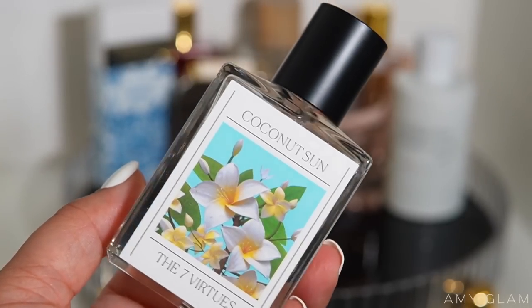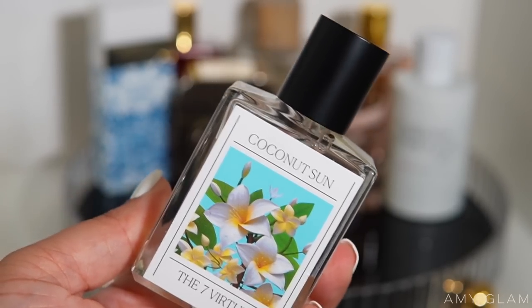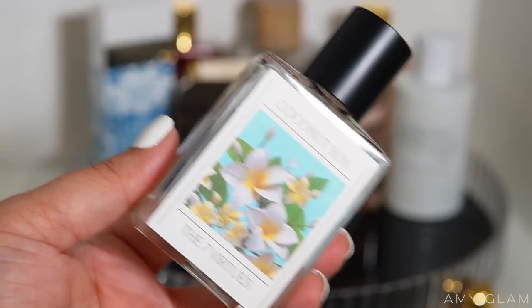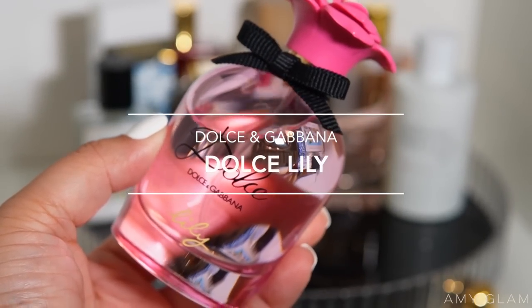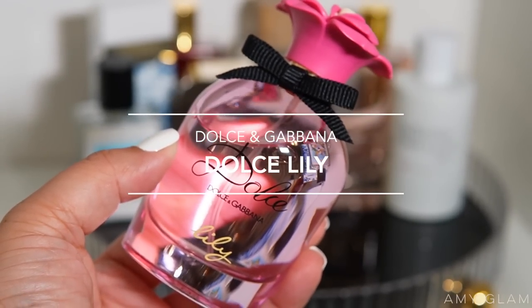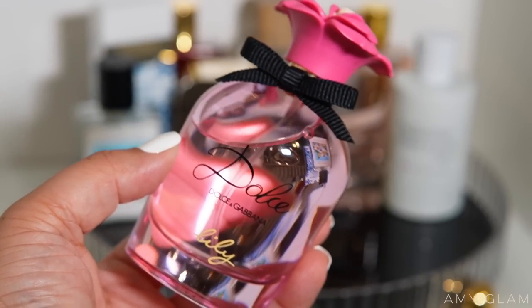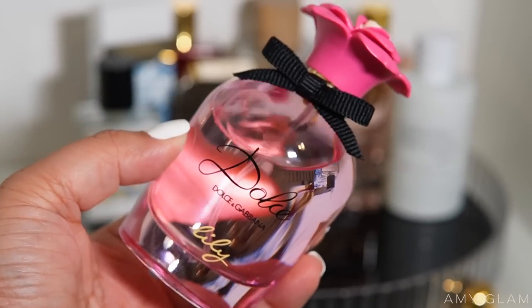So I want to wear this one some more just to finish off summertime here before I pull out all of the fall vibes. So cannot wait to wear this one some more. Dolce & Gabbana Dolce Lily. I have talked about this one so much, so I'm not going to go into detail either. But of course, flirty, citrusy, fruity, girly, super fun for spring and summer.